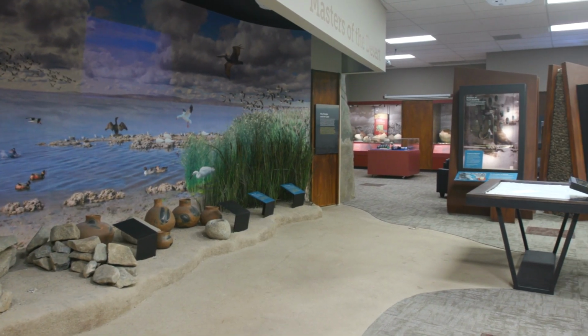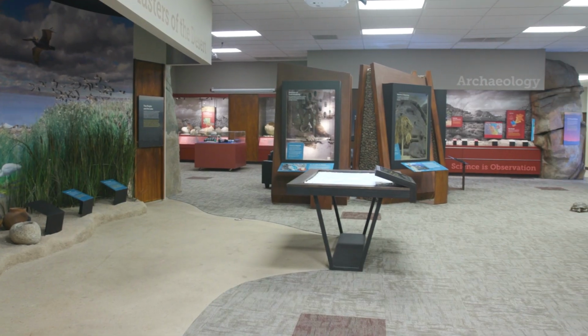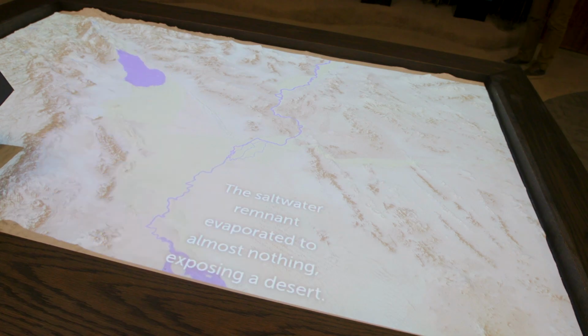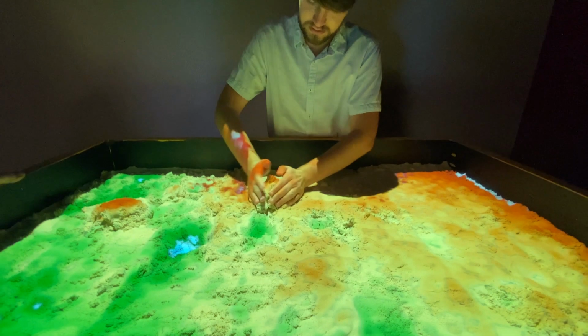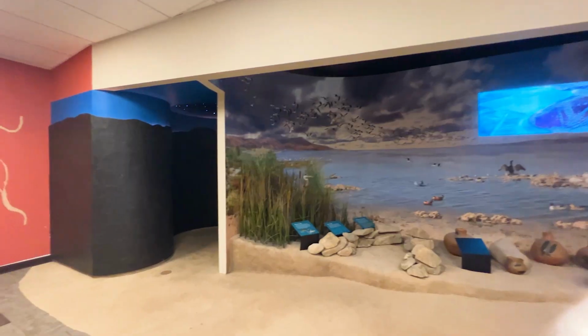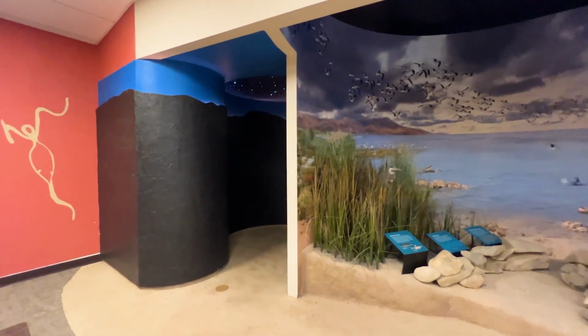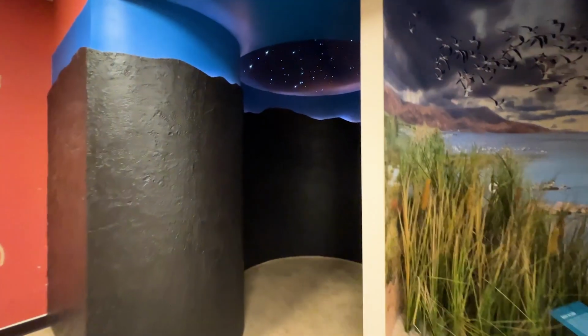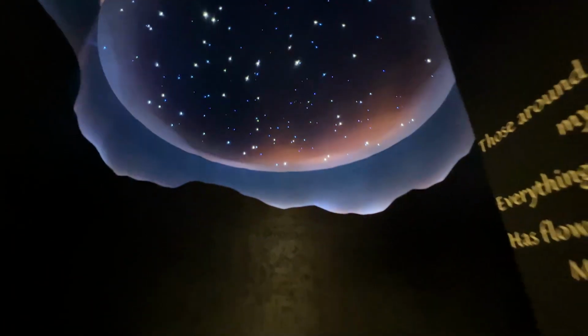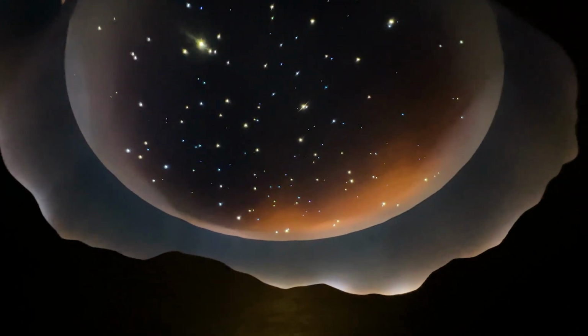20 minutes, 10 million years? Okay, there are exhibits that do take you back that far. Like the Gulf of California. Did you know it used to extend all the way up to the Coachella Valley? Topographic sand that changes color as you build dunes by hand, and a little darkened room where you can go in and experience the Kumeyaay relationship to the night sky, listening to bird songs used in Kumeyaay ceremonies dating back centuries.